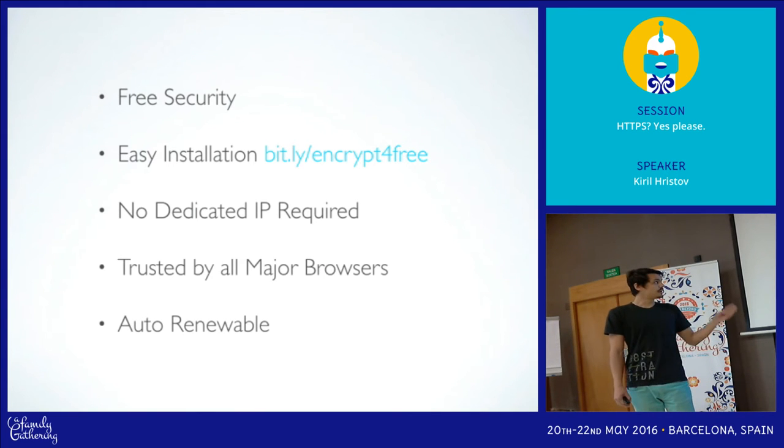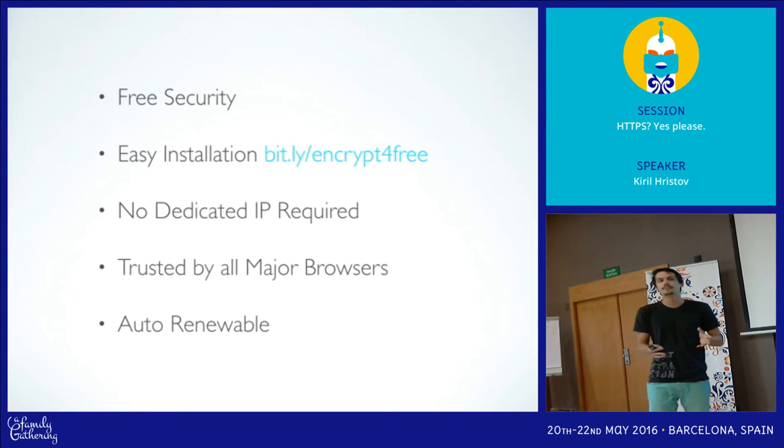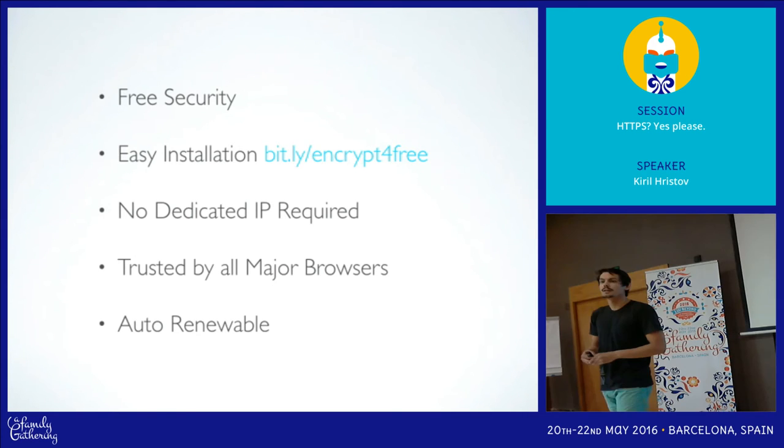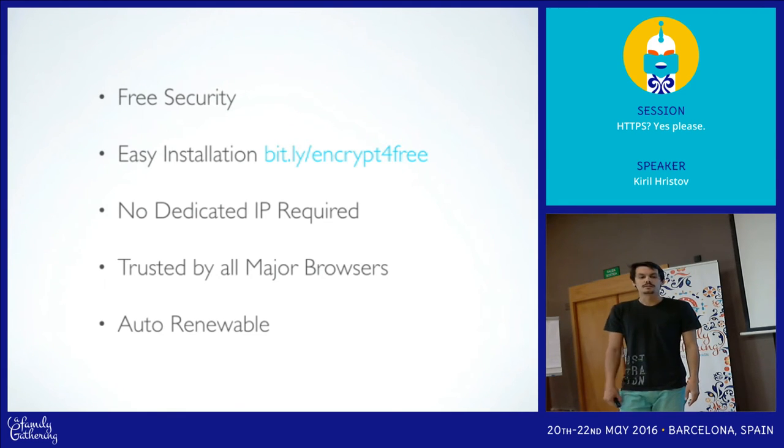The no dedicated IP part kind of developed together with us, with Let's Encrypt. It's not really related. It's no longer necessary to have a dedicated IP to run SSL. Why is that important? Because integrating it in this way, you don't have to pay for a dedicated IP. So that makes it completely free.